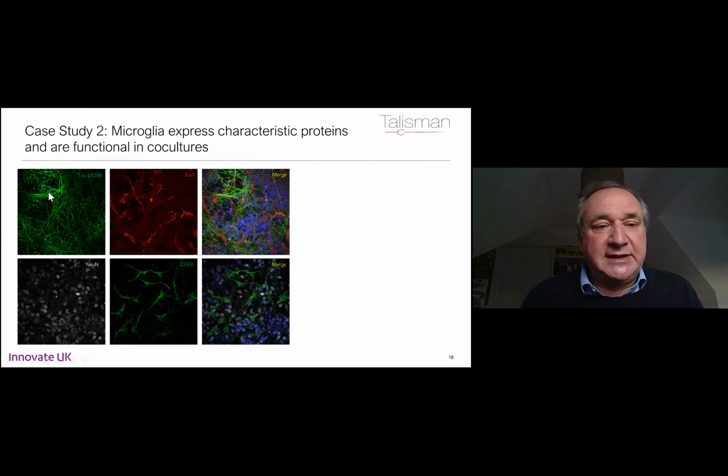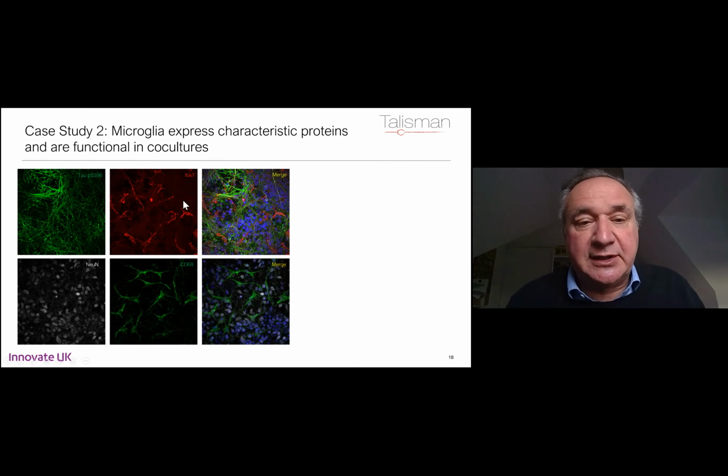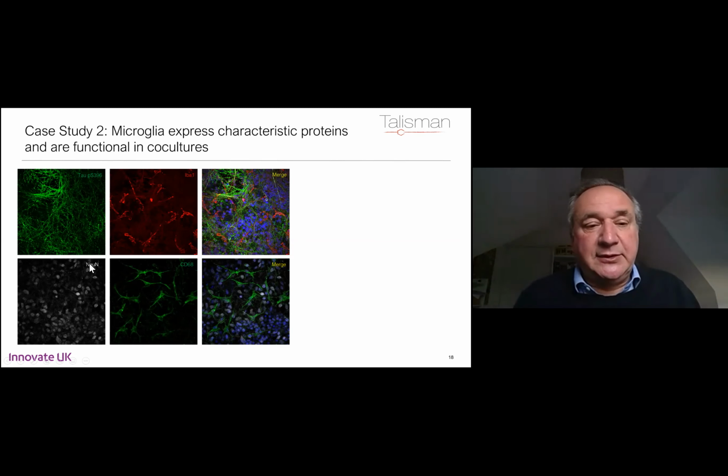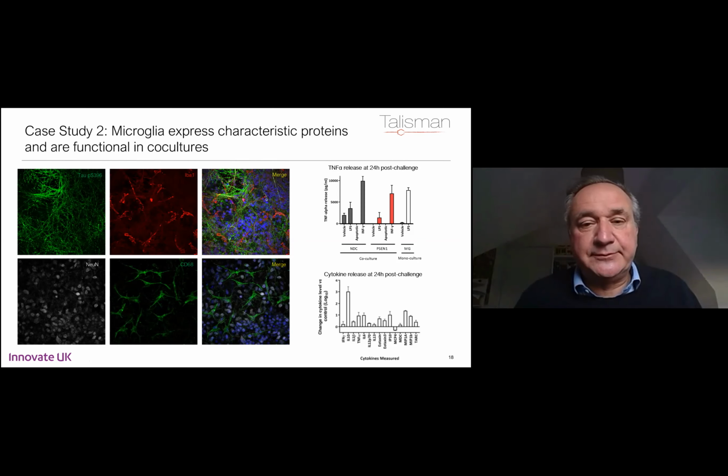And here you can see that in this model, in the neurons, you're seeing tau, the protein referred to earlier. We're also seeing IBA1 imaging, and you can merge the two images together and look at the co-localization of these different markers. Again, a similar thing, we're looking at NEUN and CD68. You can image them separately and then put them together to look at co-localization, to see how the microglia and the neurons are interacting in these co-cultures.